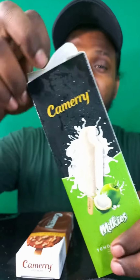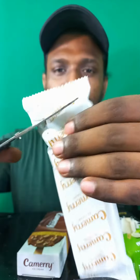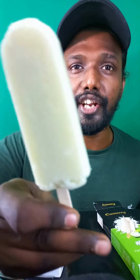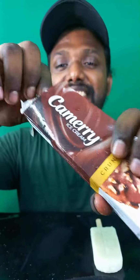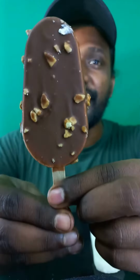So guys, let's open this one. See, there's another wrap. Let's cut it. Wow, see guys, the tender coconut one. Smells so coconutty. Now guys, let's open this crunchies. Let's see. Wow, see guys, the crunchy. Wow. So friends, let's taste the tender coconut one.